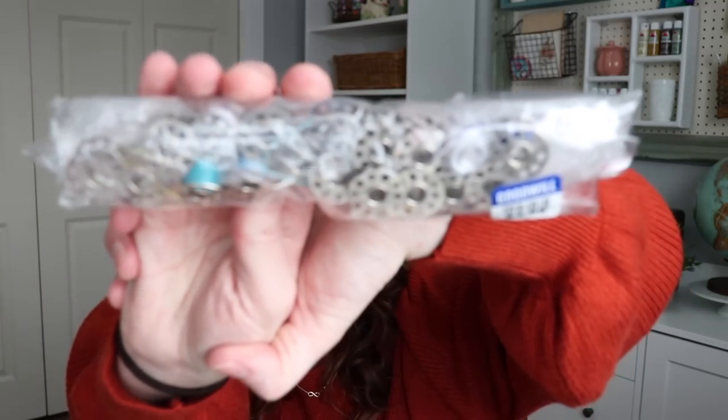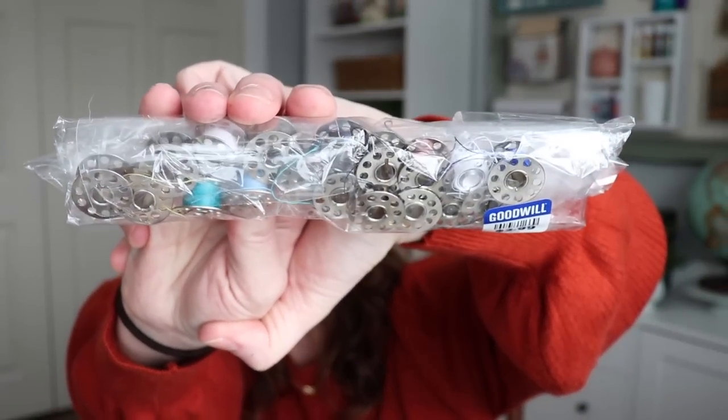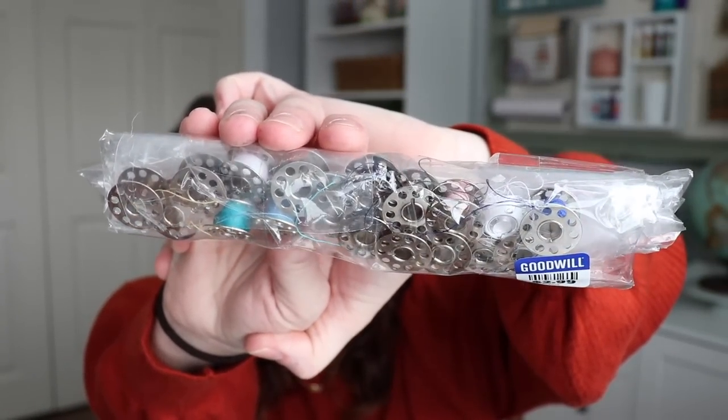So I grabbed that. And then I also found two craft items. I picked these up too. It is a whole bag of metal bobbins, there's a shell in here too, which I was excited about because metal bobbins are a little pricier these days if you can find them. So they were $2.99, so I paid $2.25 for them after my discount. So I love finding stuff like this at the thrift store because you can always use more bobbins, right?